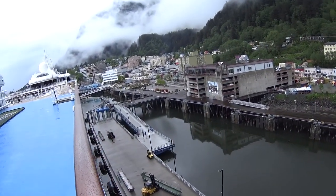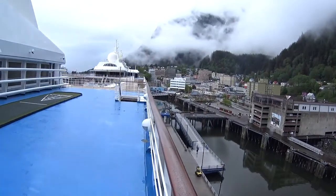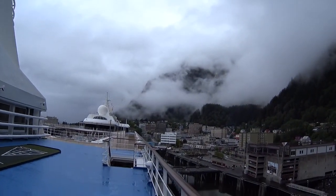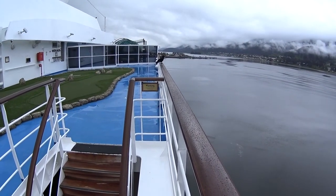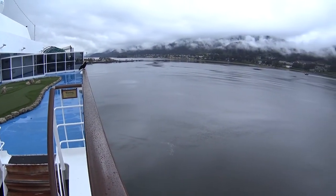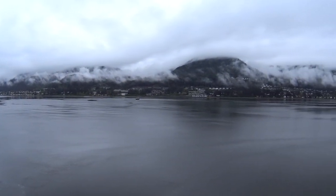Alright, so in Juneau you get to dock right on the dock. Let's go have a look on the other side. Beautiful mountains right on top of the little town here. Here we got a Raven joining us on board this morning. Lots of Bayview housing here.